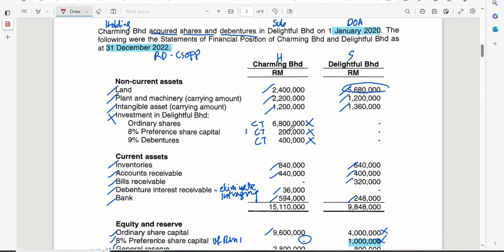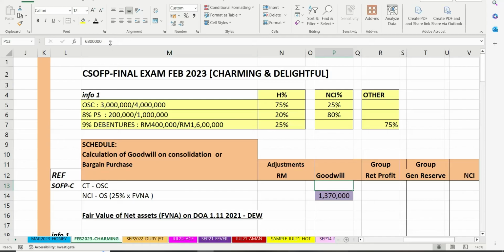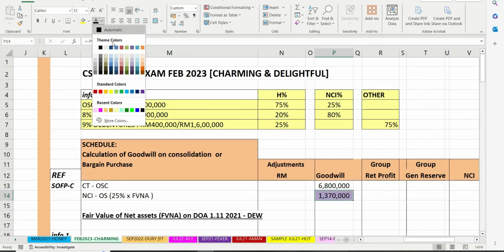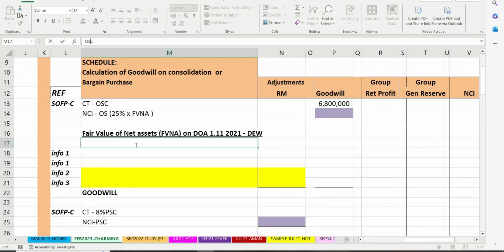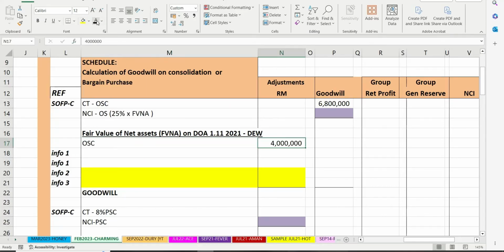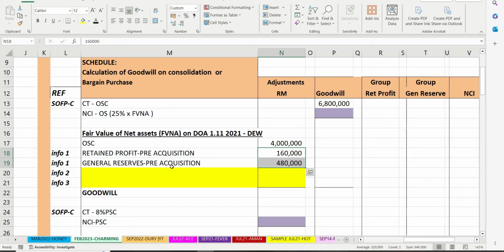The investment in ordinary shares was 6.8 million. So the consideration transfer was 6.8, right? Then you need to find out the fair value of the net asset. The fair value of the net asset will start with the share capital of the subsidiary, which should be the one given here. Take the share capital of the subsidiary, and then you have information number 1, which gives you the retained profit. Take that retained profit on the date of acquisition and put it here in the adjustment column.